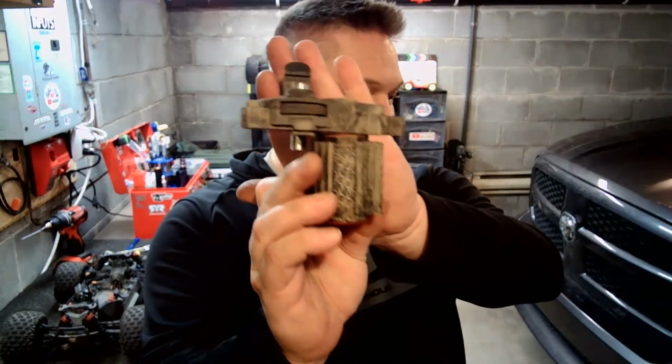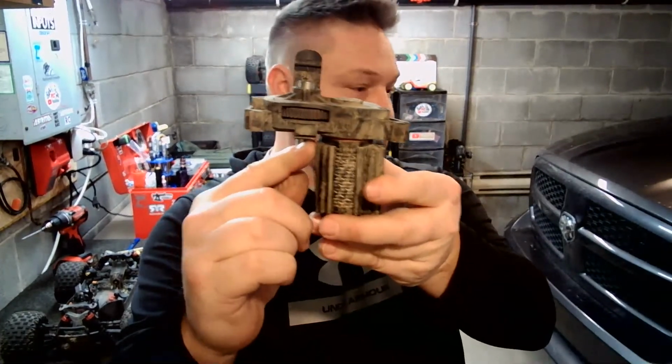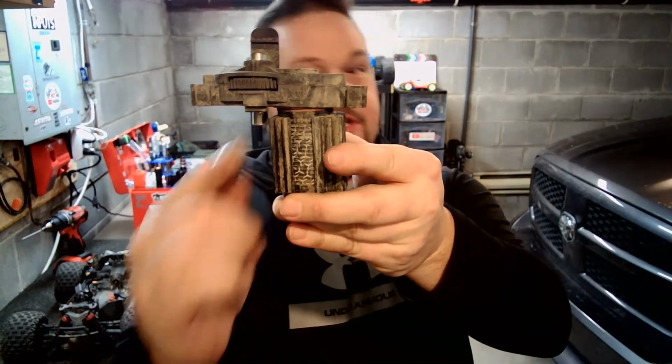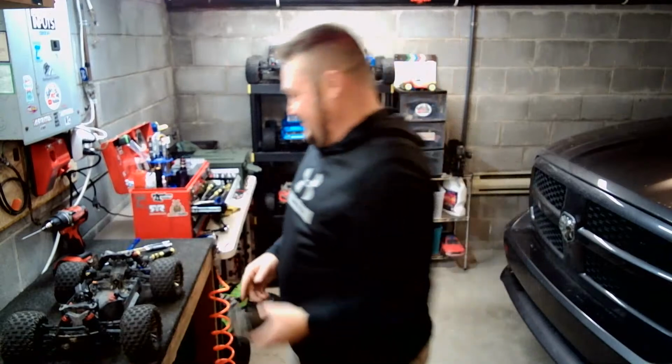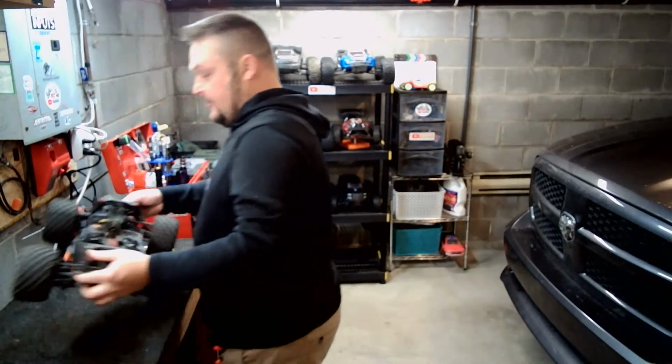Yeah, she's a little bent. You can see the gap. Sorry, looking at this backwards. You can see the gap in the motor and the plate right there. She got a little bit of twist to it. But besides that, granted, everything's good on the truck.